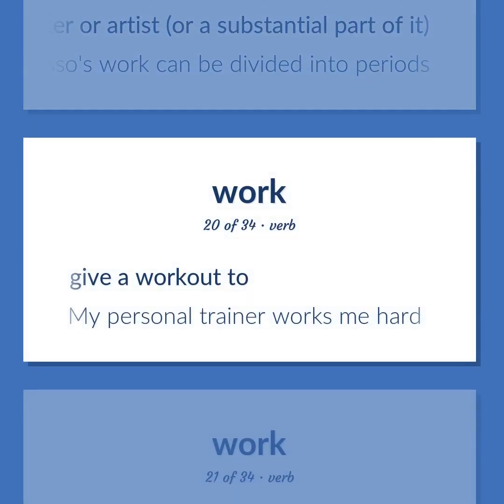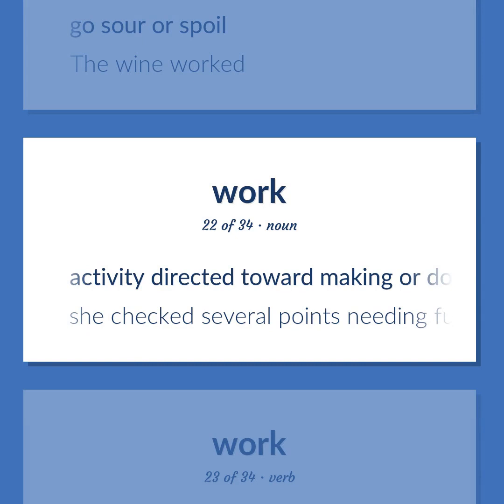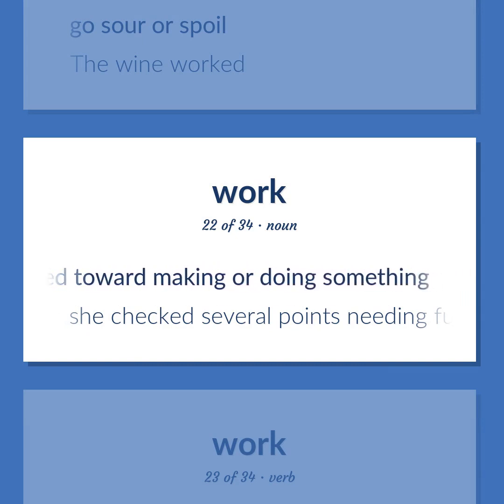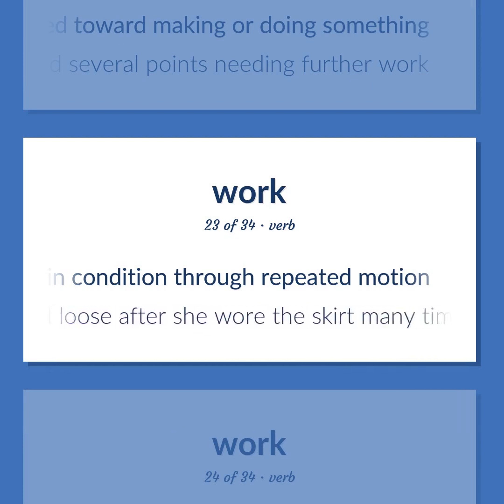Give a workout to. My personal trainer works me hard. Go sour or spoil. The wine worked. Activity directed toward making or doing something. She checked several points needing further work. Arrive at a certain condition through repeated motion. The stitches of the hem worked loose after she wore the skirt many times.